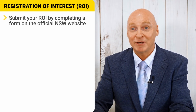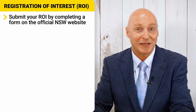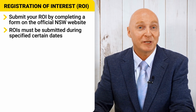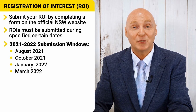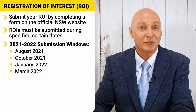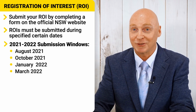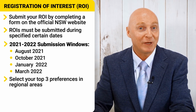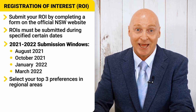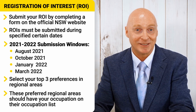To register your interest, called an ROI, you must complete a form on the New South Wales Government website, and you must do so within certain dates called submission windows. These submission windows for the 2021 to 2022 migration program year are the months of August, October, January and March. You will need to indicate your top 3 preferences in regional areas, and all of these should be ones that have your occupation on the occupation list.